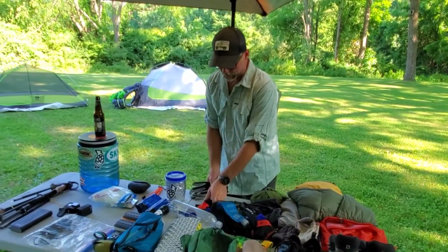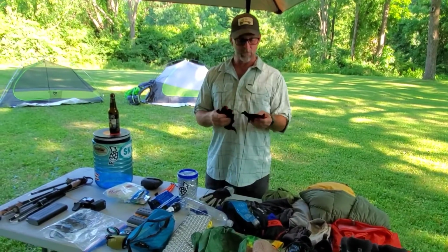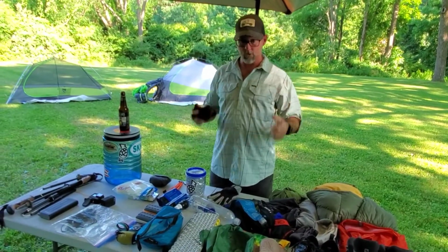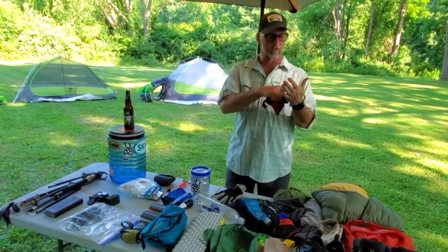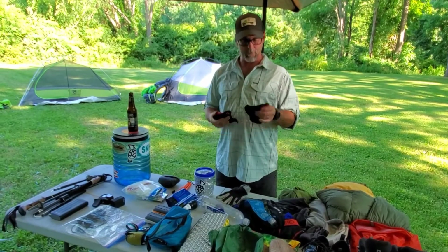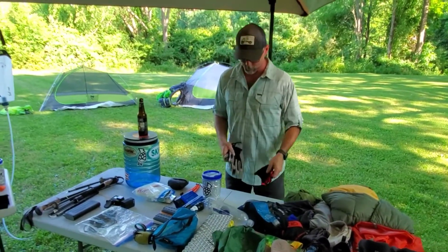Let's move to hiking gloves. I have sun gloves to protect my hands. These are actually mountain biking gloves. They have a little bit of padding in the palm. When you're trekking miles and miles every day, your palms can get a little fatigued. You can get some wear in the webbing of your thumb. So the padded palms, I like that. I'm an old mountain biker, so I'm kind of used to wearing those.